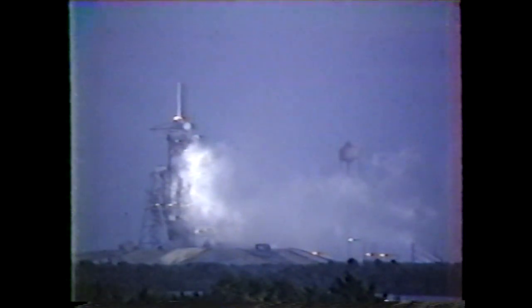All main engines now at 90% of rated thrust, running very smoothly. About 22 seconds remaining until main engine cutoff. Right on the mark at 23K at 8 minutes. Velocity 24,500 now. Altitude 59 miles, downrange distance 700 miles. And standing by for a MECO call now.